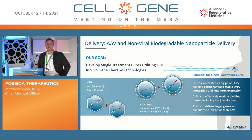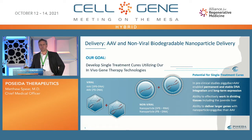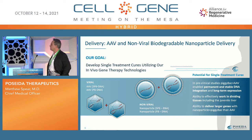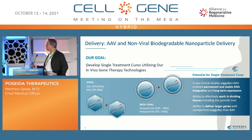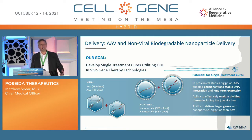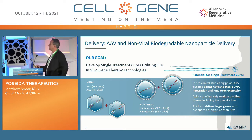The move from AAV to deliver transposons and Clover and transposase, to lipid nanoparticles to deliver one or both of those or all three of those is something our company is particularly moving forward and successfully, as you'll see, moving forward. And that you would expect to be accompanied by a number of different advantages, particularly in terms of speed to developing a product, manufacturing, scaling, and cost of goods versus AAV vectors or other viral vectors.